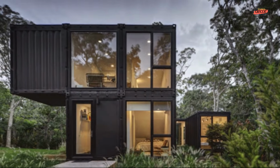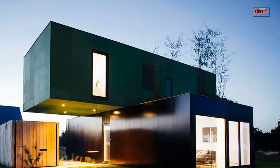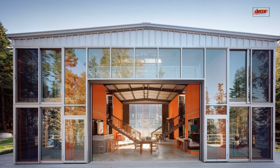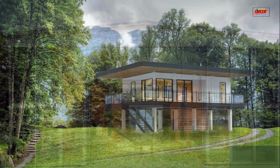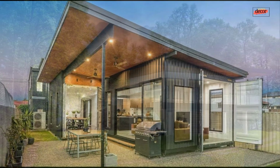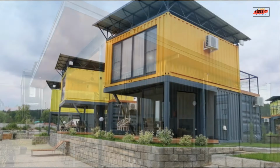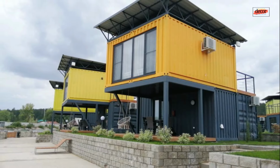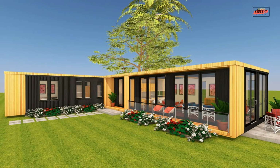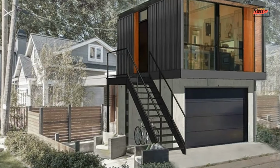First, sustainability. Repurposing shipping containers reduces construction waste and promotes eco-friendly building practices. Second, durability. Steel containers boast exceptional strength and resilience, offering superior protection against harsh weather and natural disasters. Third, affordability. Compared to traditional construction methods, prefab container homes can be significantly more cost-effective. Fourth, speed of construction. Prefabrication streamlines the building process, leading to faster completion times.